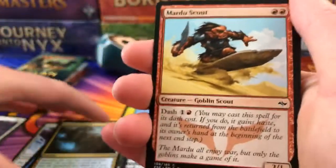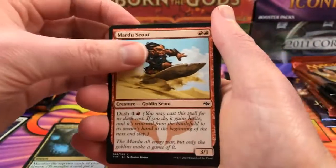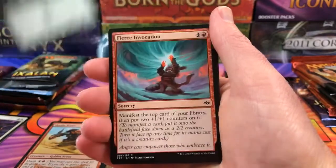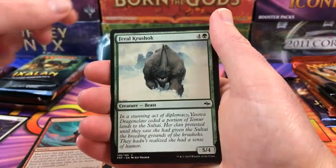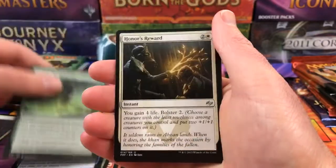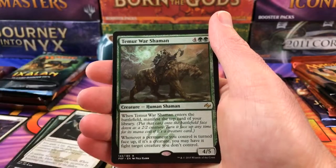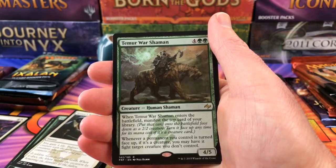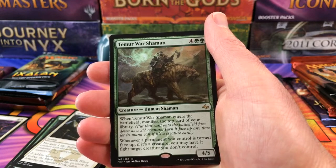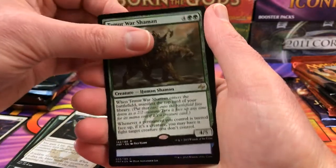One of these goblins. Should do a goblin card analysis with my favorite goblin cards. The amount of crazy stuff they put on those. Archers of Karzai, Fierce Invocation, Feral Krushok, Reality Shift, Sudden Reclamation, Honor's Reward, and Timur War Shaman. And I think a lot of these, this was pretty much the set where it's not shock lands, fetch lands or bust. So yeah, this one's 33 cents.